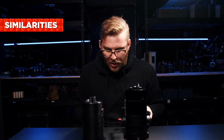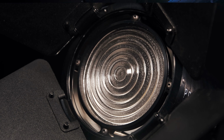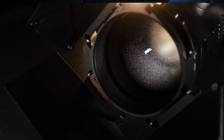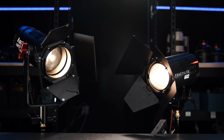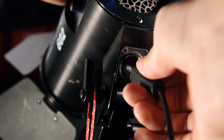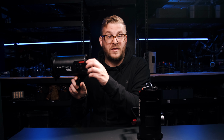So let's first talk about what these two lights have in common. They're both bicolor lights. The Practilite has a kind of a rounded Fresnel, the little circle pattern. The Aputure 60X kind of has more of a smooth Fresnel. So they have a slightly different look to the light quality. The other thing they have in common is both of them have barn doors included. Both of the barn doors are pretty durable and seem kind of beefy. Both of them take an external battery, can be powered in a number of ways. My preference with both of these lights is to use a V-mount. Both lights have a range of beam angles and can be adjusted on the back.